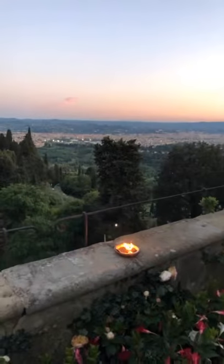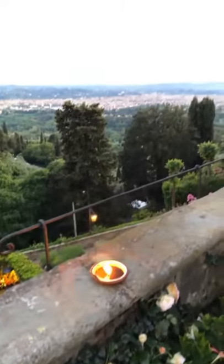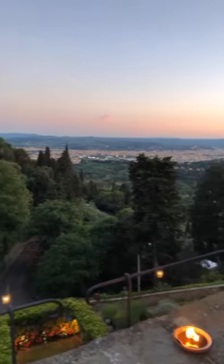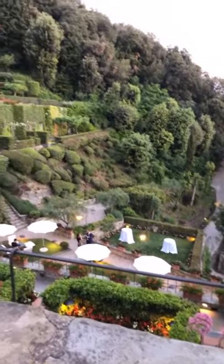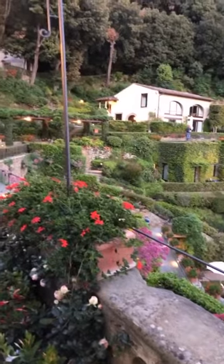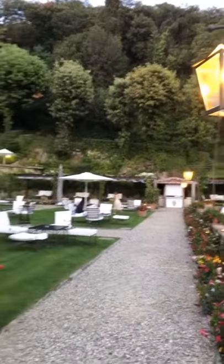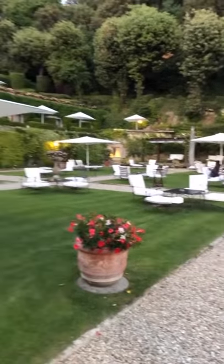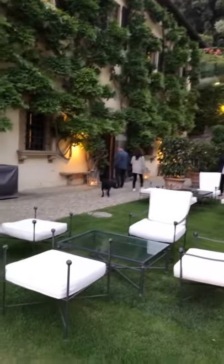Headed to dinner in Florence. The view is incredible. There was a wedding down there earlier. The weather is just so perfect. When the sun is setting, it could not be any more perfect.